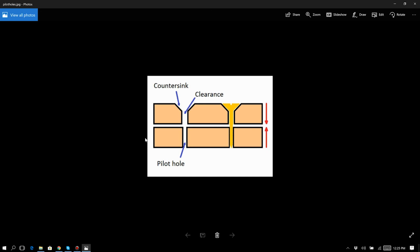This shows us the correct way, or the strongest way, to get a screw to hold your joints together. If you have a look at the top piece of material, this opening across the hole is wider, and is wide enough for the screw to go through. You can just push it through that hole.